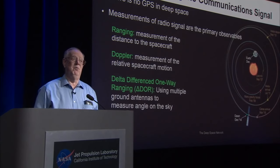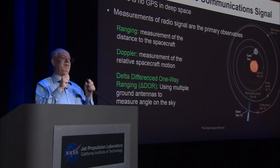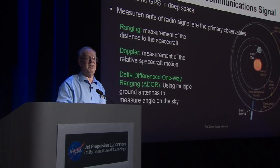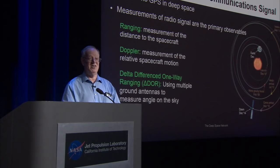Doppler. Doppler is a change in frequency that's the result of relative motion between the transmitter and receiver. It's the same effect you have when a fire engine goes by you on the freeway, and you hear that drop of signal, the drop of the frequency as it goes by. We measure the Doppler in the signal, the difference between the frequency we know was transmitted and what we actually received. And that tells us something about the relative motion of the spacecraft and the DSN.